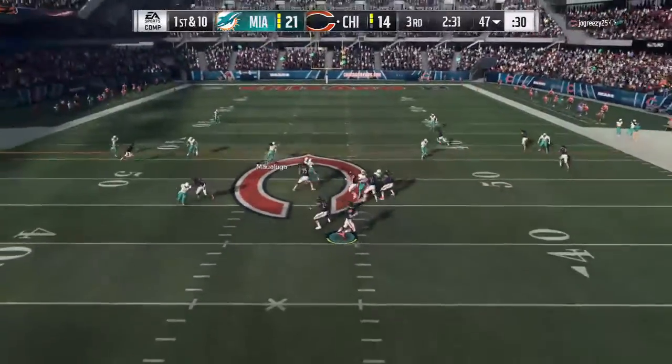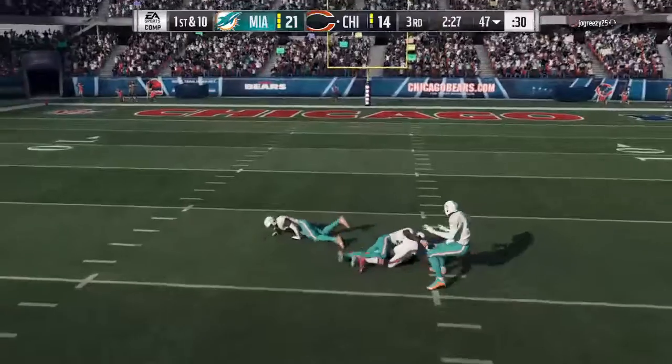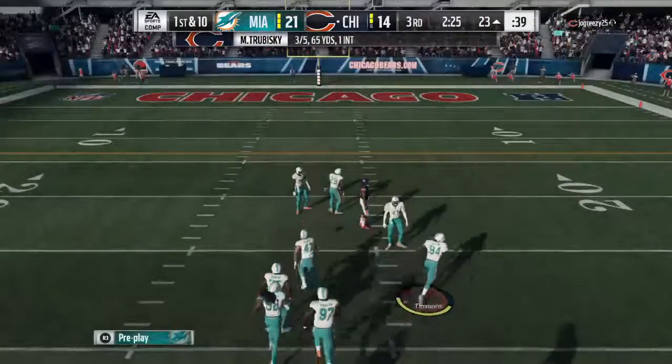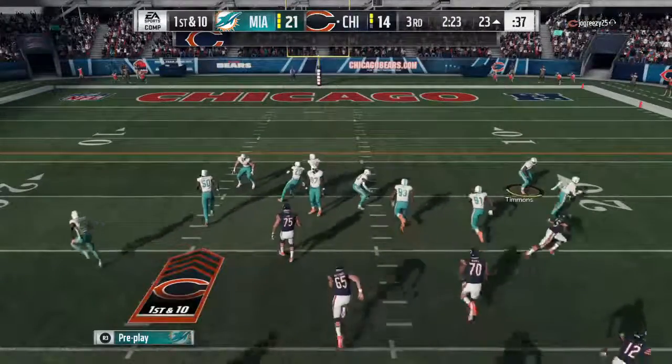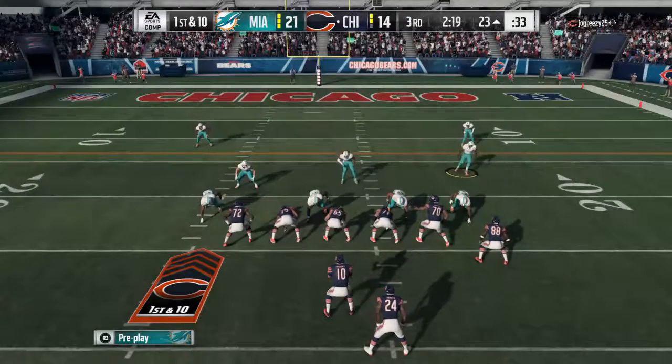Now a play fake here on first down. He's able to hit Joshua Bellamy. And he goes down, but not before getting this inside the 25. He got 29 yards that time.